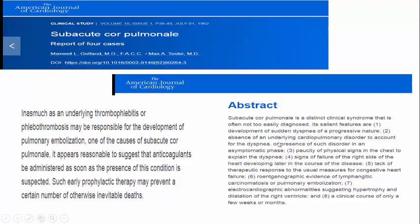And the COVID-19 patient is acutely affected by the pneumonia, and most of them have no underlying cardiopulmonary disease. And number two, there are abnormalities suggesting hypertrophy and dilatation of the right ventricle, and a clinical course of only a few weeks. So this is really the criteria for the COVID-19 patient.